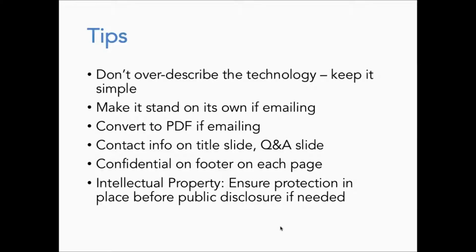Convert it to PDF if emailing, just in case they don't have PowerPoint, they have an older version, or the fonts aren't on their computer and it all gets screwy. They might not read it if that's the case. Make sure you've got your contact info and confidential.